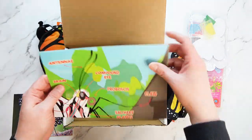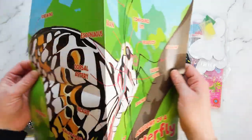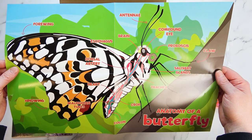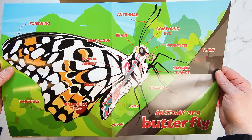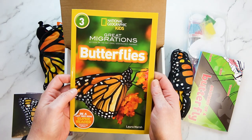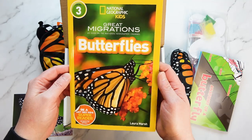And my middle daughter loves this part. She loves anything anatomy. So it always comes with an anatomy chart. So this one shows all the different parts of the butterfly. And then every box comes with a book. So we have Great Migrations Butterflies, National Geographic Kids.